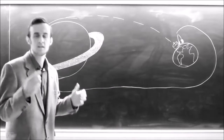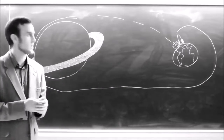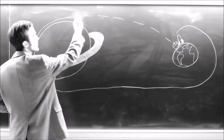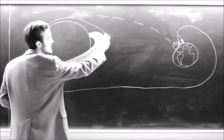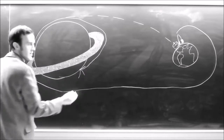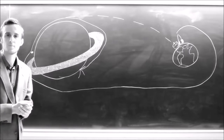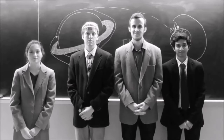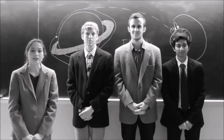Now, once the lifetime of this mission has concluded, of at least 1 year, we will have enough delta V left in the probe in order to safely deorbit into Saturn's atmosphere, effectively destroying the probe but adhering to the planetary regulations. So that concludes the scope of our design analysis.